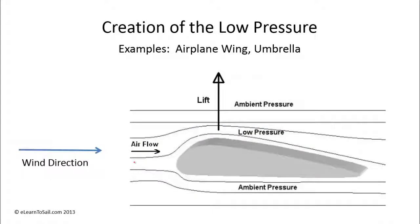Now let's move on and take a look at the wind going over the top of an airplane wing. The wind coming over the top has further to go than the wind coming under the bottom, and therefore the distance between the particles gets further apart as the wind is going over the top, and we create a low pressure area that actually lifts the wing up into the air and the airplane attached to it.